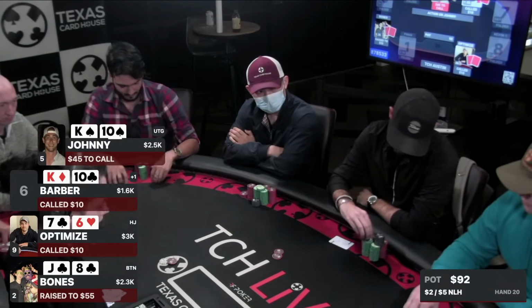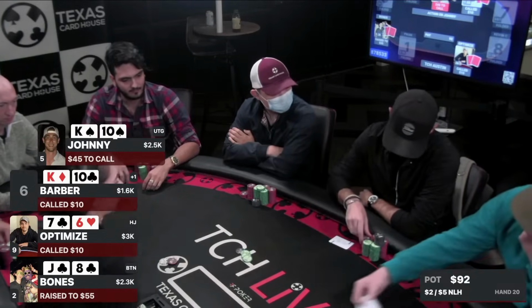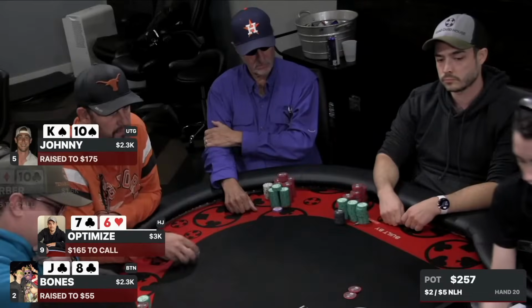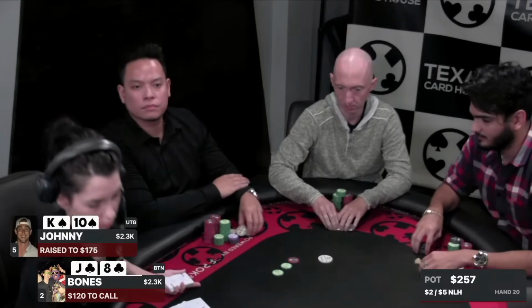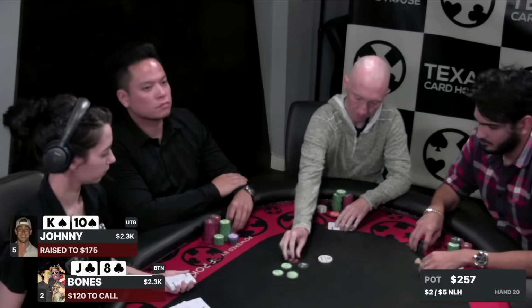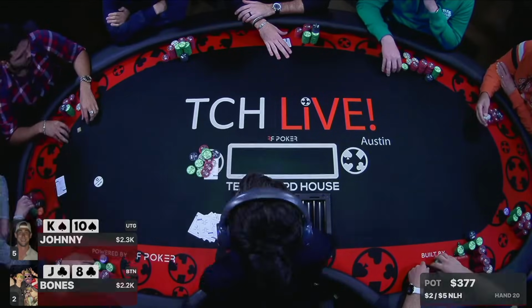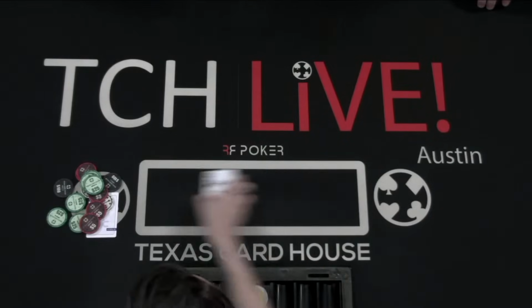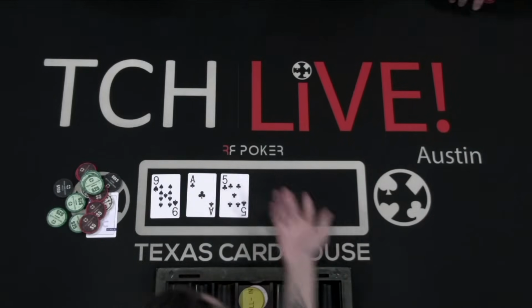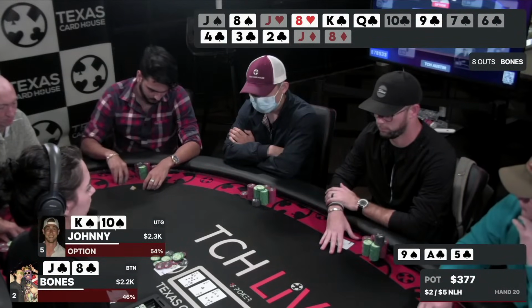So you see Johnny with the King 10 suited here. He's going to go for the free bet. Six fold nine. He did what Bones did. Bones got aggressive, and Johnny's going to do the same. Bones is going to take the flop with the suited gavel there. Yeah, he's got position, so his range is going to be really open there on the button. And I see some clubs. Ace 9 5 and Bones with the club draw.